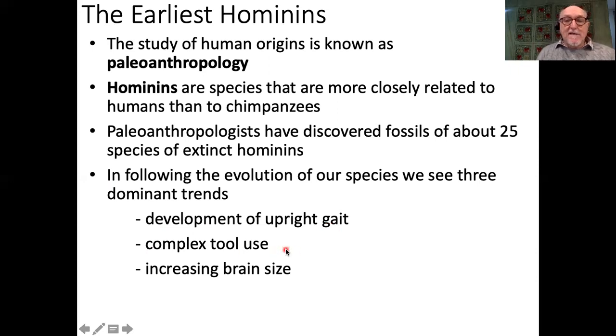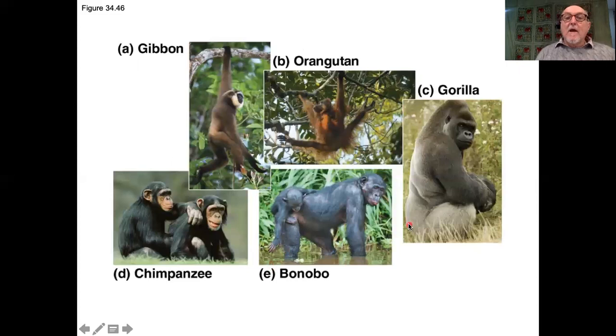The second trend we see is that there is increasing usage of tools. Now, as we come back here, we can see some tool using and even tool making, even in these groups, especially in the chimpanzees and bonobos. They will actually take something, modify it to use it as a tool, and then go and use it. Now that's really a complex process.